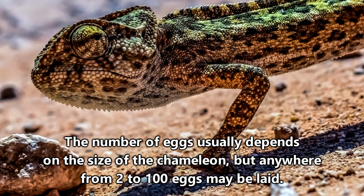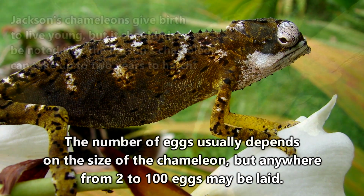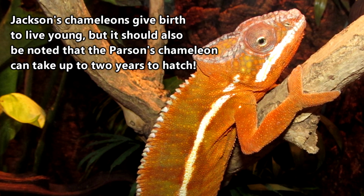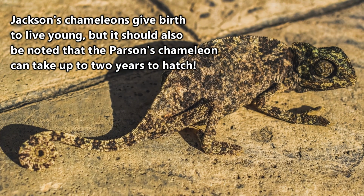Most chameleons lay eggs in a burrow they'll dig in the ground, though some give birth to live young. It takes about 4 to 5 months for the young to develop, either in the ground or in their mama's body, and they're independent from birth.